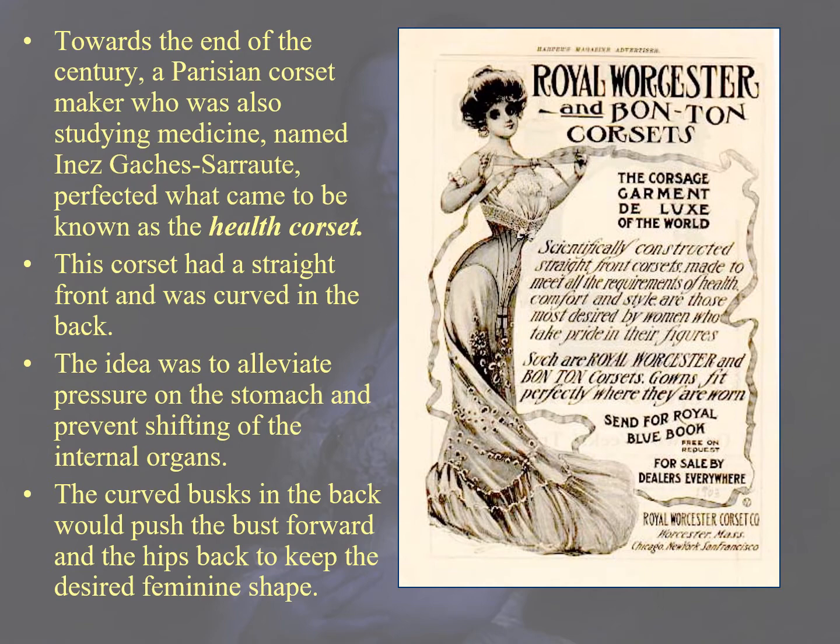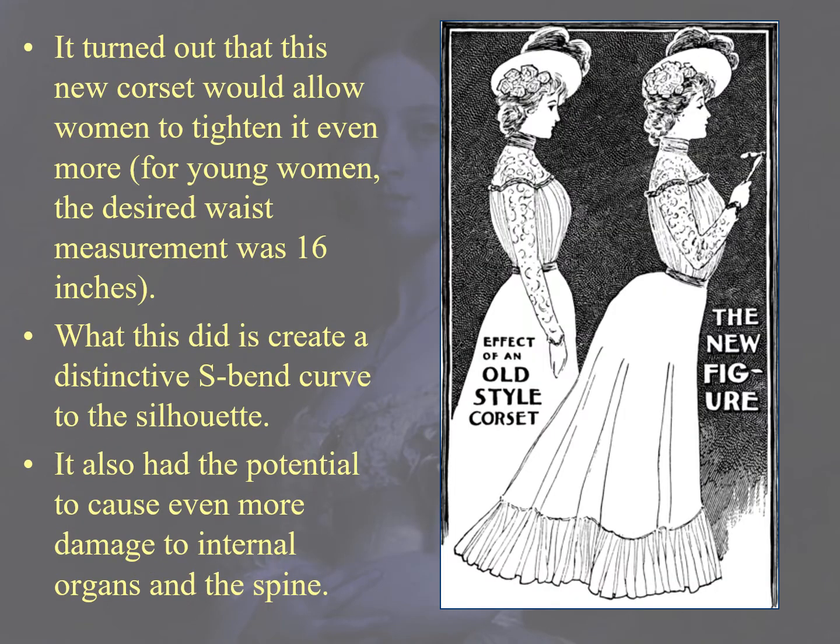You can see in this long corset, it's a very long corset going down into the thigh area, and then the curved bust in the back will push the bust forward and keep the hips back, relieve pressure on your organs, and give you the desired feminine shape. Here's the thing. The way it was structured, it would allow women to tighten it even more. For young women, in the teens, early 20s, the desired waist measurement was 16 inches. That's tiny.